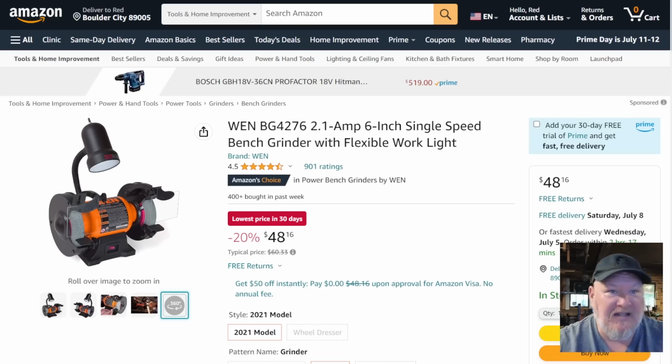Is there anything fancy about this? Not a thing. This is a bargain basement, not bargain basement, that's the wrong way of putting this. This is a heck of a bargain for a value price. Let's say value priced. It's 6 inch rather than 8 inch. 8 inch is the big boy. 6 inch is the compact, usually less expensive. When it's single speed, it's not variable speed.